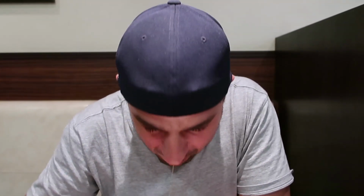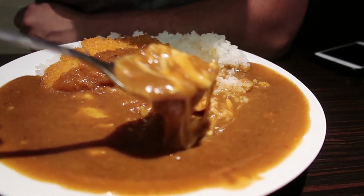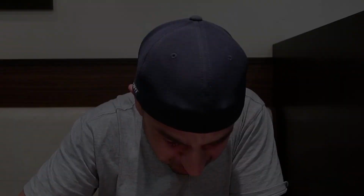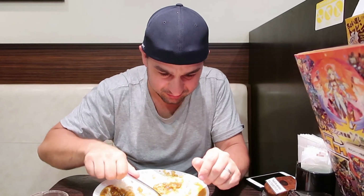Oh, it is literally the best curry, that pork curry with the cheese. Look at that cheese. It is so cheesy and good. It's beautiful. So good. Literally the best. You need a nap after the cheese one. Coco Curry, so good, delicious, the best.